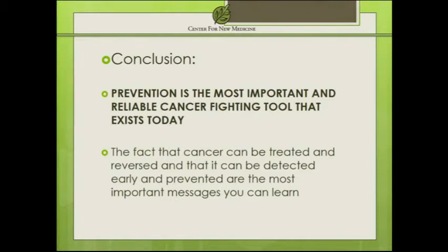But the information's out there. It's not on TV. It's not in a newspaper. It's not in a magazine because they're all supported by who? Pharmaceutical companies. So you've got to take responsibility for yourself, and the future of medicine is self-care management.